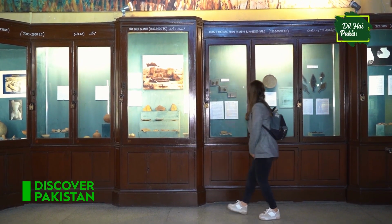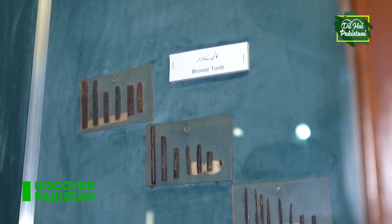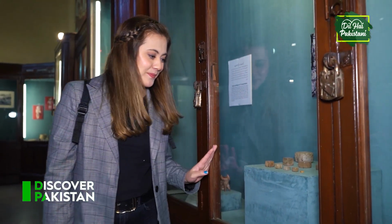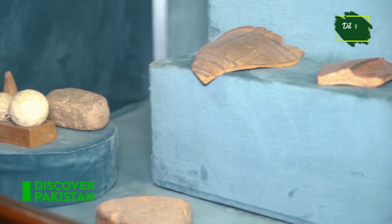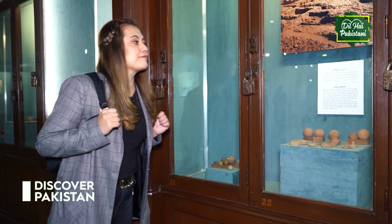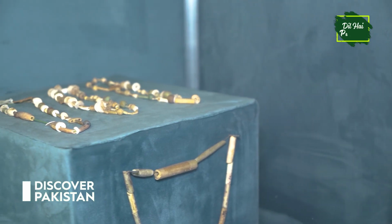Is khitte ki hazaron saal purani cheeze dekhkar hairangi hoti hai ki yahan ke log itne saal pehle bhi itne civilized the. So in that time they were using these stones to measure things. I think it's beautiful. Look at the stamps from that era. Balls and even jewelries are displayed here.